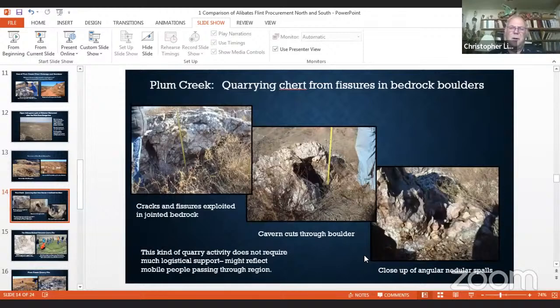The other thing that we saw along Plum Creek, and I've not seen anywhere else, are these boulders that were badly fractured. And what we are looking at is essentially cavities that have been chipped away. They're not probably chipped with a hammerstone, but rather a person is taking a flake, inserting it into the cracks that we saw in the earlier slide, and people are just prying out flat tabular pieces of Alibates that are suitable for making stone tools. In one case, we have a cavern that has actually been chipped all the way through the boulder. You can see light through the back end of that little tunnel. And so this is a kind of quarrying behavior I've not ever seen at the Alibates National Monument location.